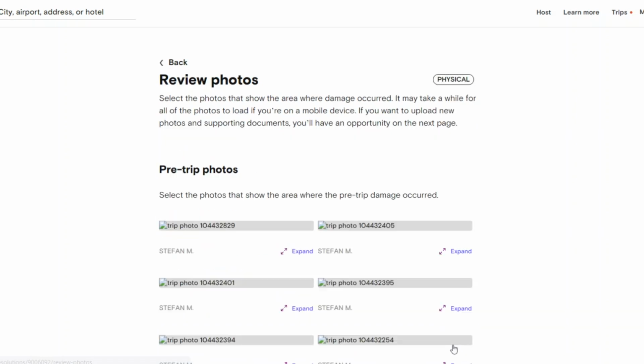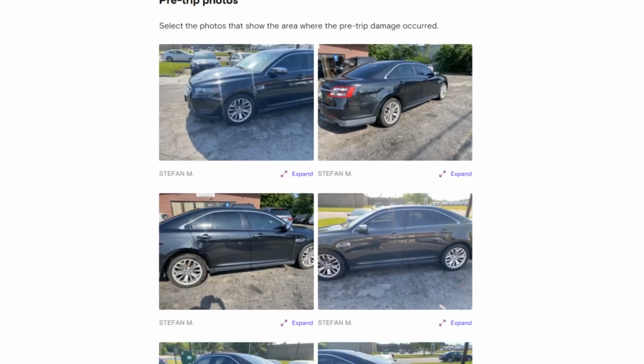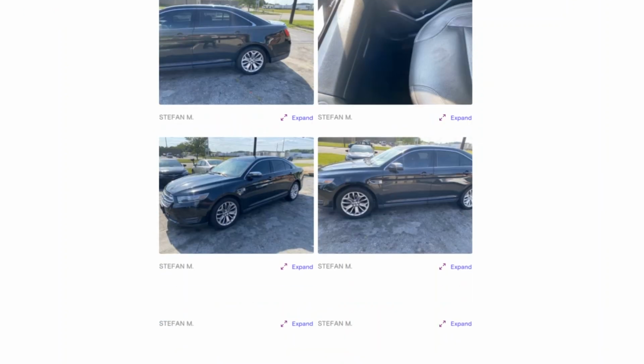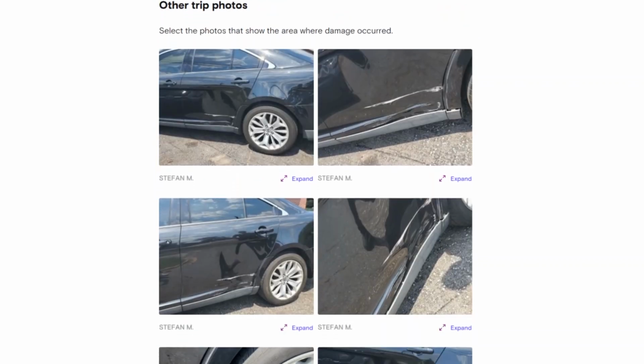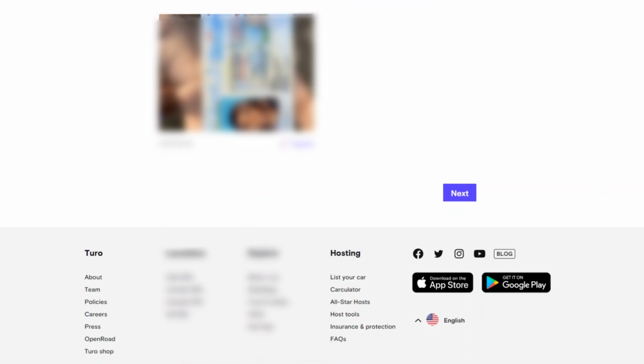The pre-trip photos, it loads them up from the trip menu, so usually you don't have to attach your pre-trip photos again. Also, select the picture that shows where the damage occurred. You can see I already added these pictures in there. So this is the damage. Everything's looking good on there. It picked up all the pictures just fine. So we're gonna go ahead and go to next.